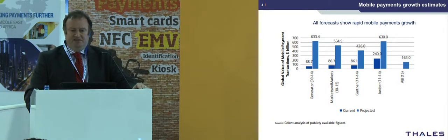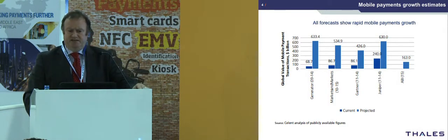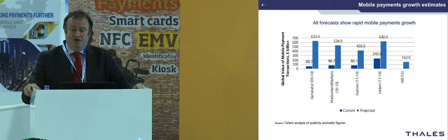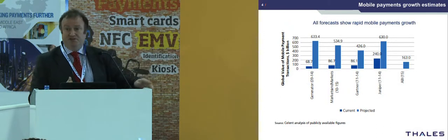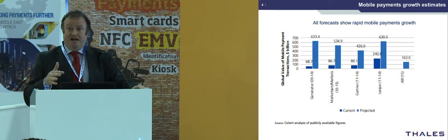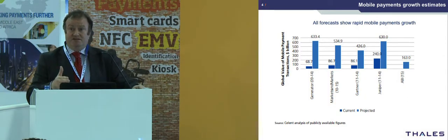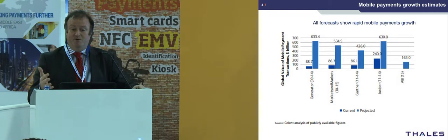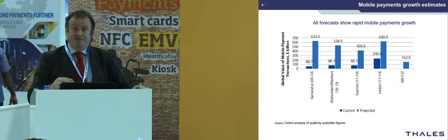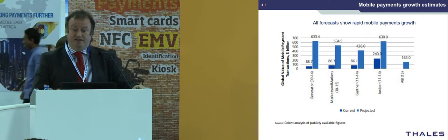On this slide here, just to put things in perspective, this is an analyst organization that my company uses, and this was one of the reports they produced last year on mobile payments. The left-hand column, the slightly darker blue that you see in each of the cells, is either the actual or the estimate of where we are today. The right-hand side is where we think we're going to be in 4 to 5 years in terms of mobile payments. You can see that there's a significant amount of growth. We're still a very, very early market, but it means that we've got to get things right now.